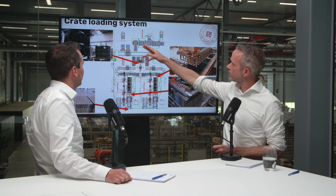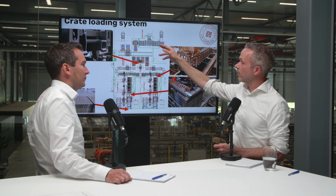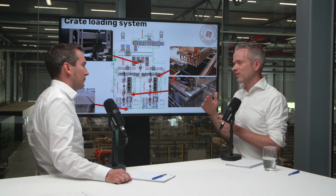So over here we see the stretch wrapper, and we can strap the pallet. We always advise to not strap the full pallet, because there might still be a little bit of moisture left, and you don't want condensation. But it keeps the pallet together for transport. And then you can take it off with the forklift over there and bring it to your storage.